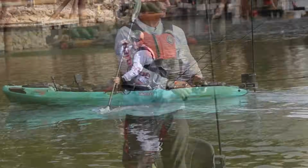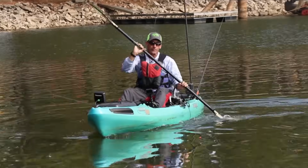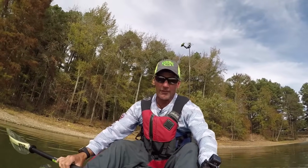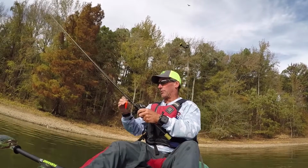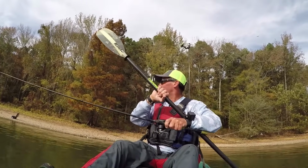Whee! Now here's a couple of fishing tips. You do not have to pick up your paddle and put it down all the time. Let's say I've got a square bill on here. Strike King 1.5 KVD. Chili craw, awesome. Caught a fish on it today.